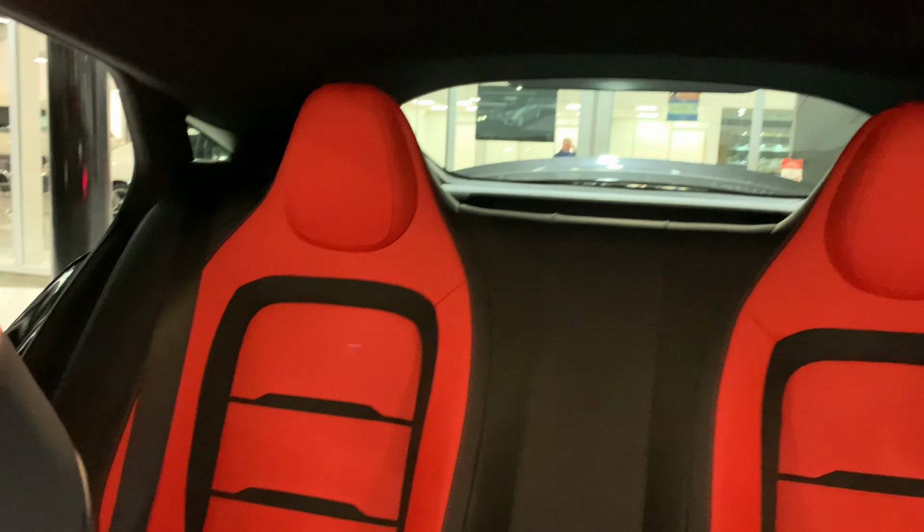Down here you do have some storage and a cigarette lighter right here, 12 volt charger, and the 5 volt as well. Now let's jump on the front and take a look. Right off the bat, you notice one thing. These are frameless doors. The window is retracted all the way down.